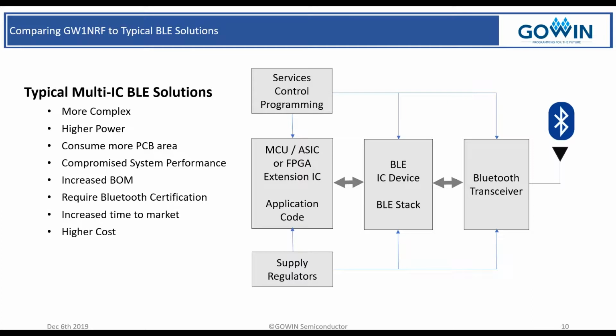The Gowin GW1N RF device was developed to overcome the disadvantages of using the multi-chip BLE solutions that exist today. These solutions typically consist of a BLE device IC running the BLE stack combined with a more powerful extension device IC like a microcontroller, custom ASIC, or FPGA that runs the application code. Comparing a typical multi-chip solution to the new GW1N RF device, we find the multi-chip solutions are typically more complex. They're more difficult to implement and develop than single chip solutions.